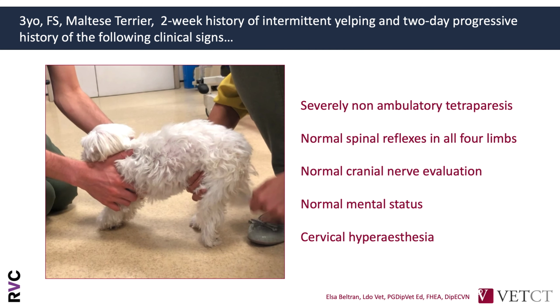We have a severely non-ambulatory tetraparesis. There were normal spinal reflexes on all four limbs. The cranial nerve evaluation was normal. The mental status was considered normal, although the owner reported that the dog was a little bit quieter, and there was cervical hyperesthesia.